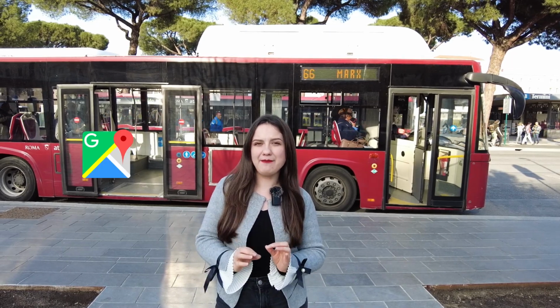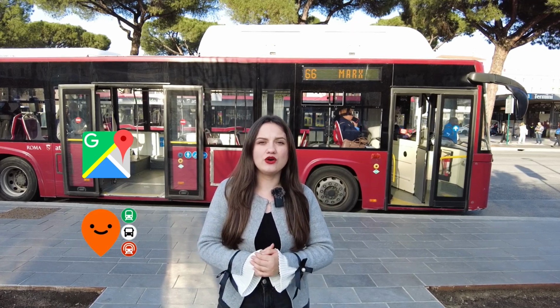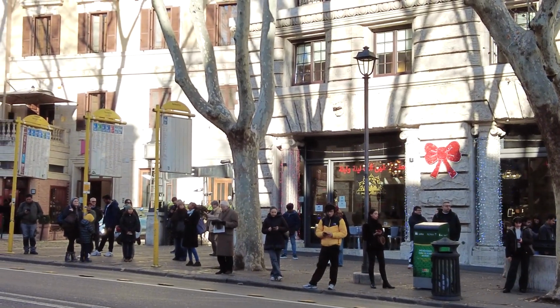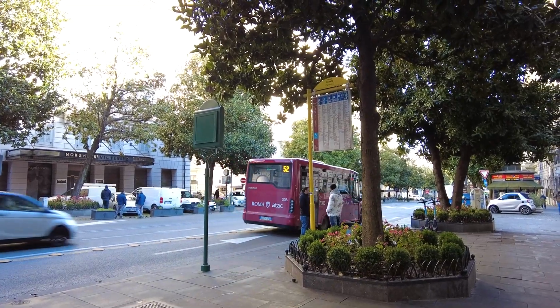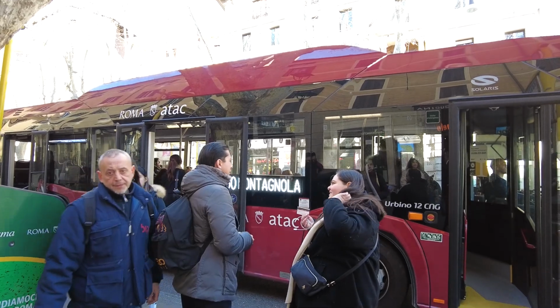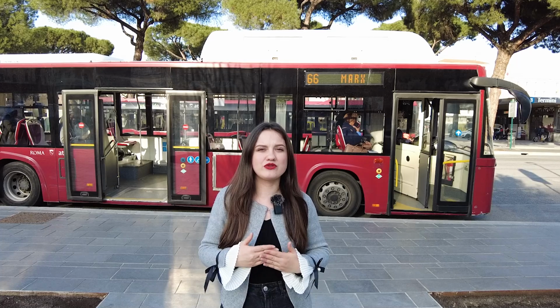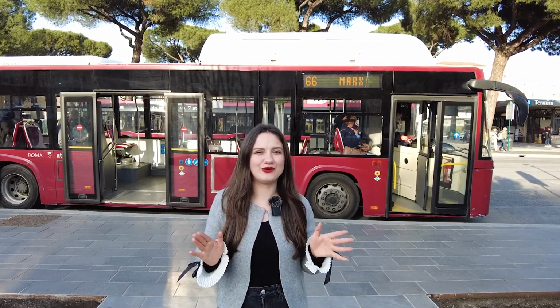But the best app that I found that really helps you is Move It. You can check on Move It when your bus is coming. And just remember, if it shows the time of the bus and it is green, that means your bus is definitely coming. If you also want to see the live location for the buses, you can pay a certain amount per month or even per year, and then you can see the exact live location of the buses, or if it's coming or if it doesn't.